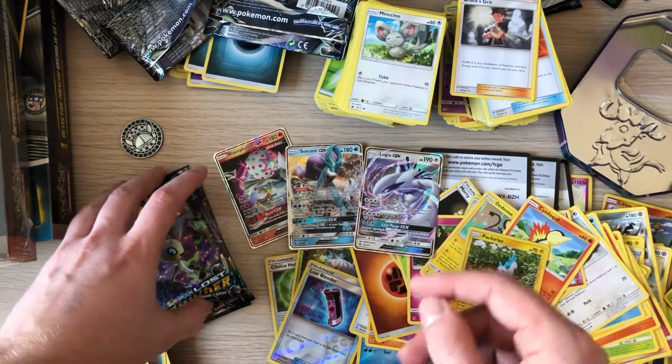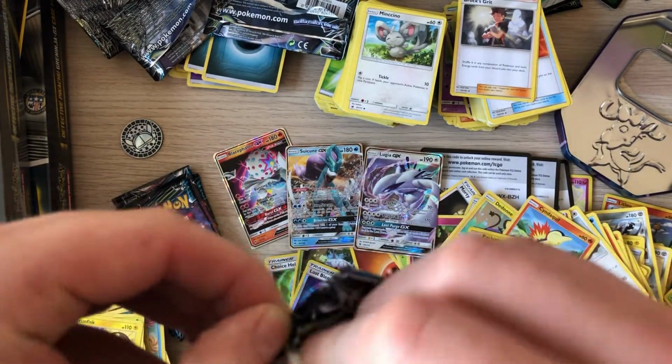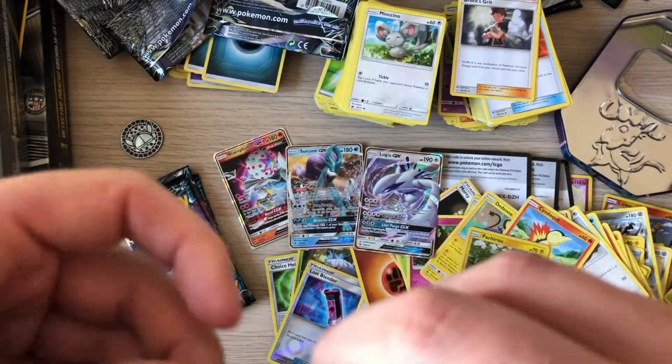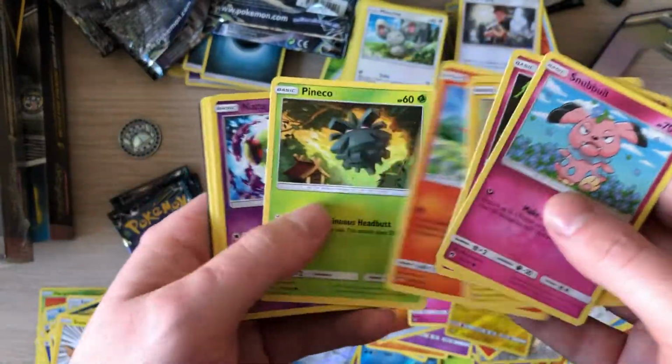Still need the full art, I think. Is the full art in this? And the rainbow. The rainbows in this set as well. I'm so far behind in keeping in the loop with some of these sets. I'm just gonna go for it on this one.